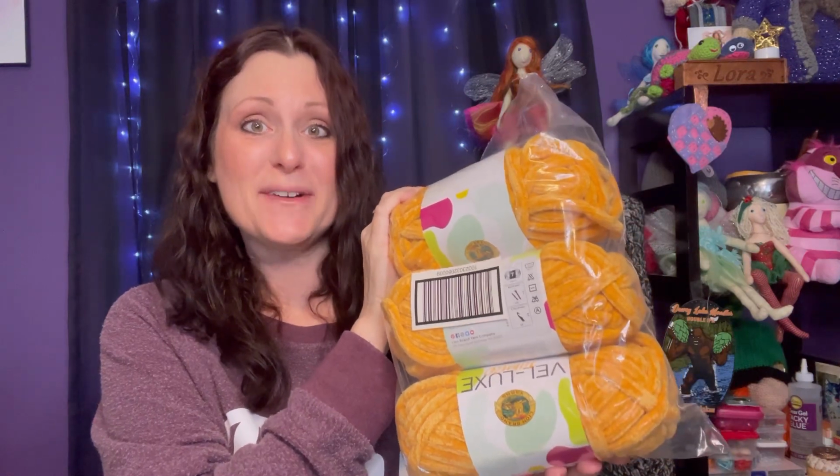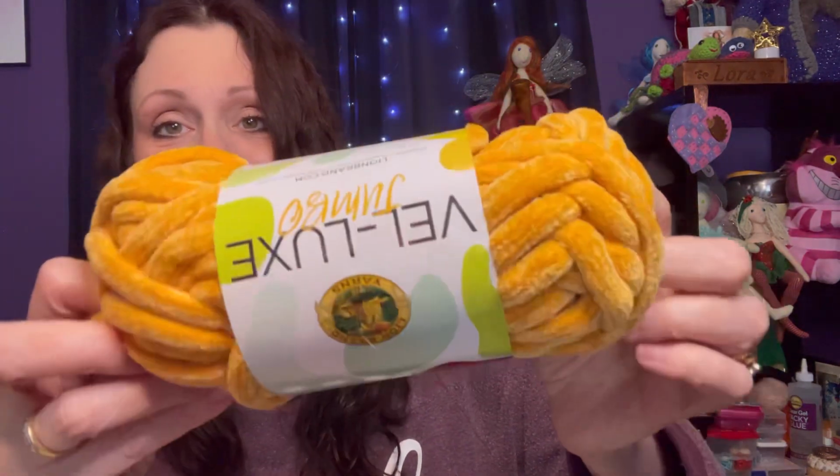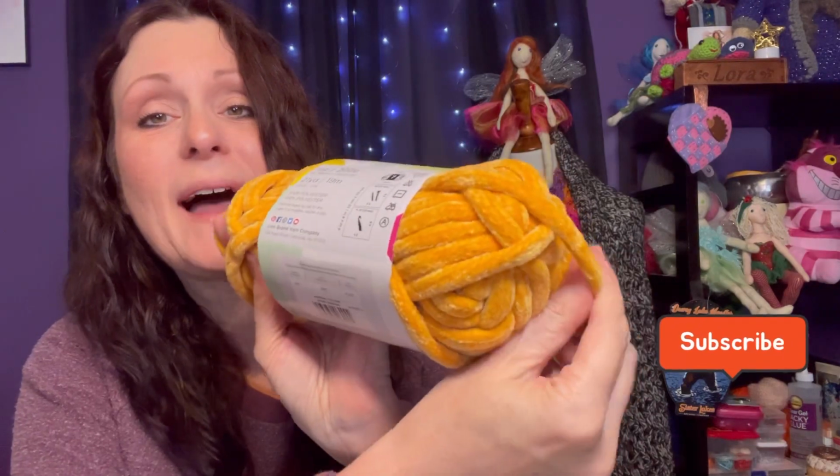Here I have a package of 3 skeins of Lion Brand Velux Jumbo yarn in the mustard color. And let's see, let me take it out and give you the specs. This is so pretty. It's actually called Mineral Yellow, and it is 7 ounces, 200 grams, 21 yards, which is 19 meters, and you will use a 7mm crochet hook. But isn't this beautiful? I love the color so much. It's really perfect for fall.